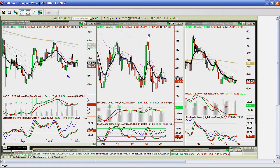If that's taken out, 368 looks like the next level of support, and it has to, by Wednesday, by Thursday or Friday, without taking out 375, 372 support, climb quickly to the 386 level and take out the high of 387.5 of just 4 or 5 days ago. That's corn.